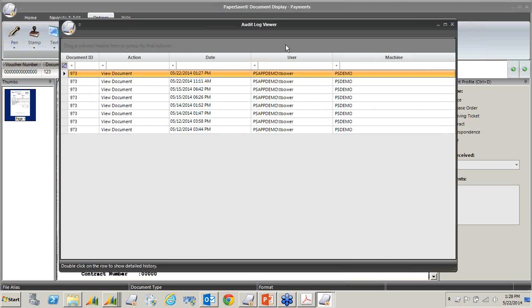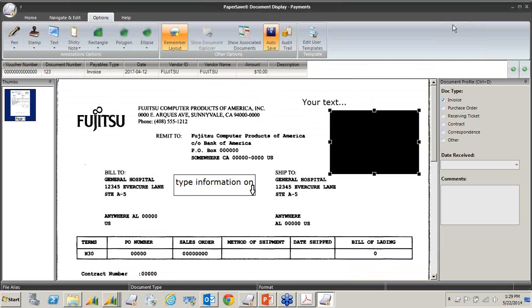Now, if somebody leaves the organization and left under questionable terms, and you want to see what they've done over the last 30 days or 60 days, there are reports that you can run in Management Console as well. So it's a great way of seeing that just because somebody has access to the information doesn't mean they should be in it every day either.